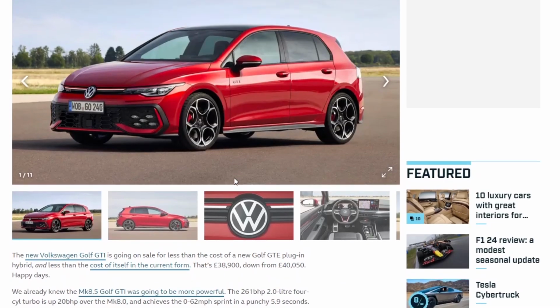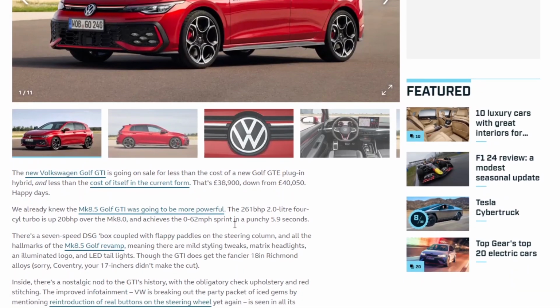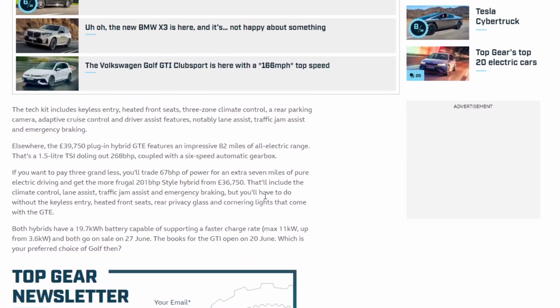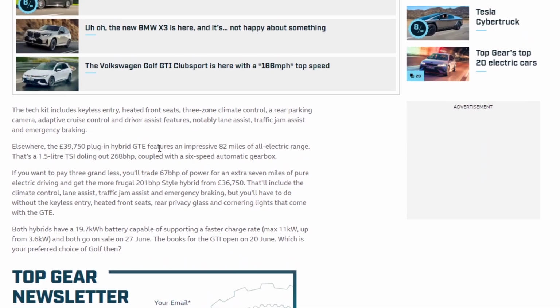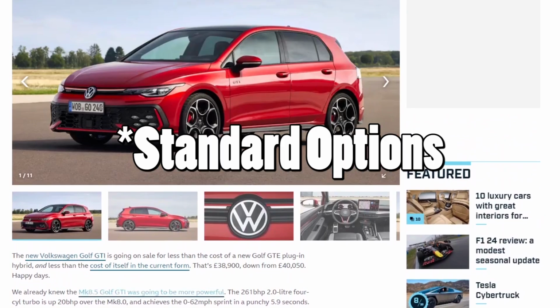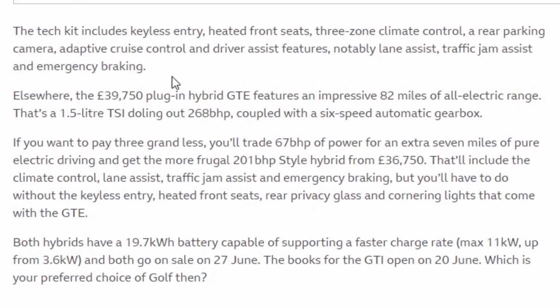In terms of pricing and spec of this car, it's a little bit faster, 5.9 seconds to 60, and £38,900 for a base Golf GTI without any additional options, but this is what I'm hoping: I'm hoping it comes with some solid options. It's a good car. The thing I wanted to talk about was a little bit around the plug-in hybrid.